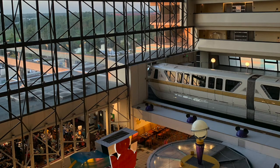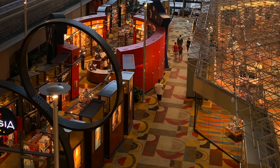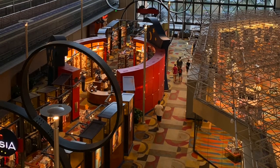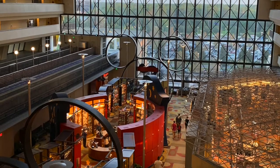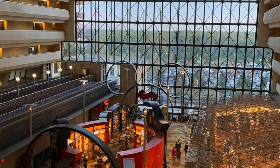It is right next to the Magic Kingdom, so you are actually able to see the evening fireworks at the back. So you'll see at the back of this image, there's a little landing where you can go out and watch the nightly fireworks shows. So make sure you don't miss that if you're staying at the Contemporary.